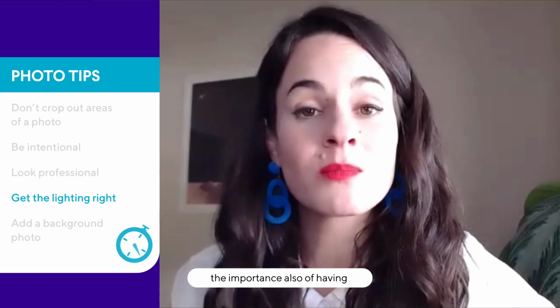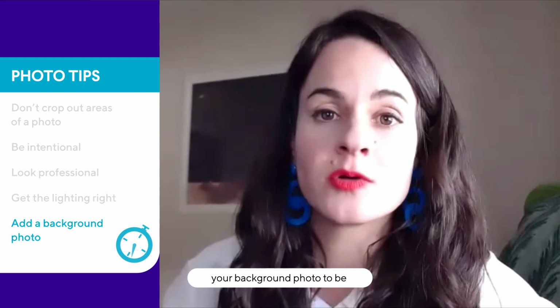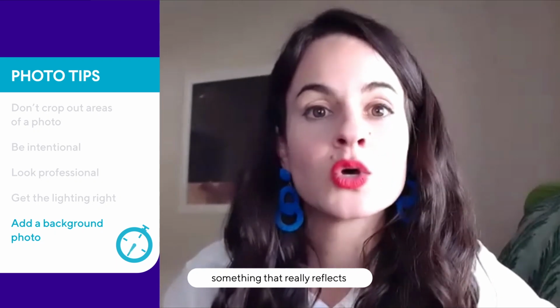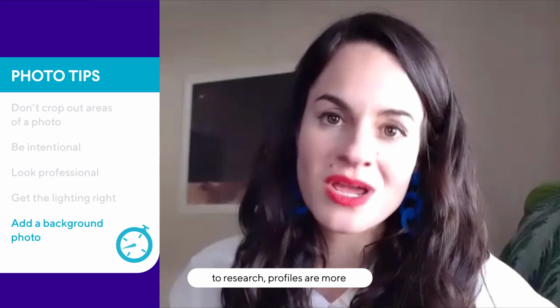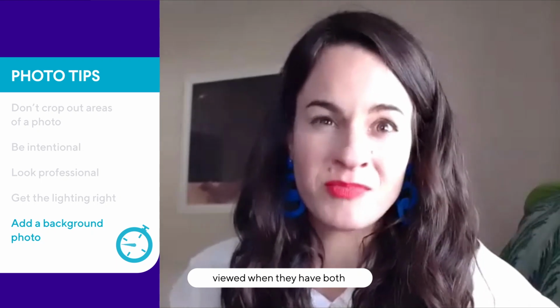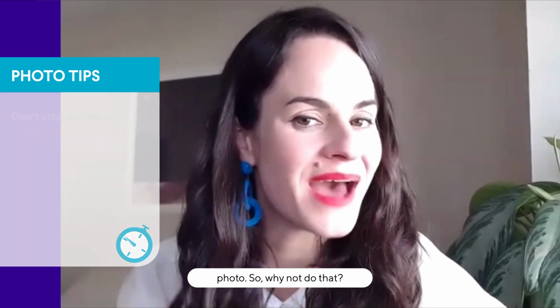And don't forget the importance also of having a background photo. You want your background photo to be something that really reflects who you are, makes your profile more inviting. And according to research, profiles are more viewed when they have both a personal photo and a background photo. So why not do that?